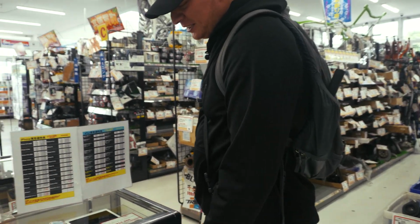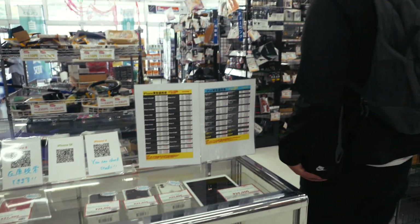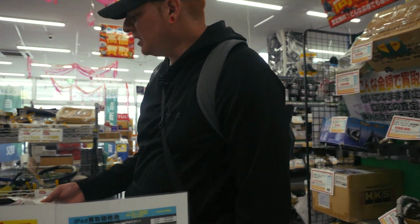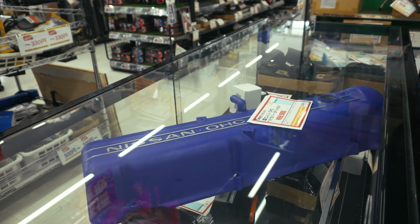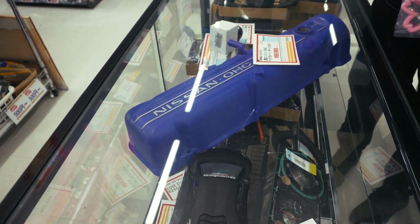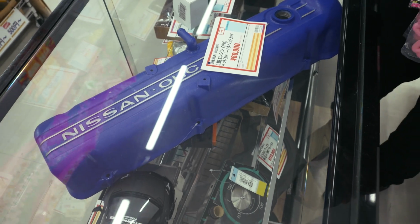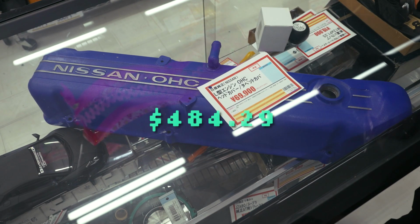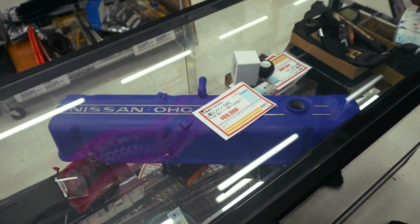They even have phones for sale. Old iPhones, like $300 or something. Ooh, they have an L series valve cover. 70,000 yen basically, which, we'll do the live price right now, because I have like a few of these at home. For an L series valve cover, that's nuts. At home we just kind of throw them away.